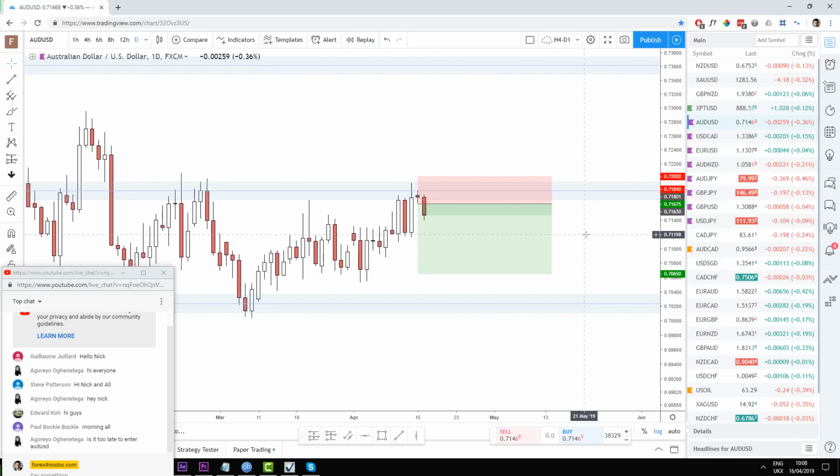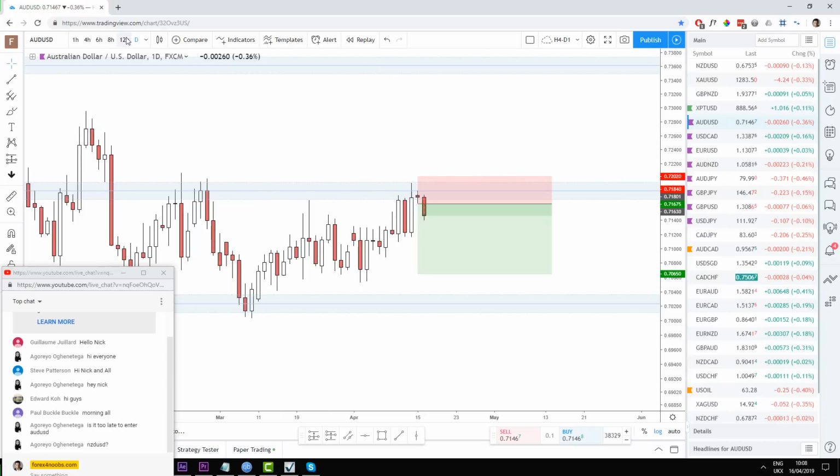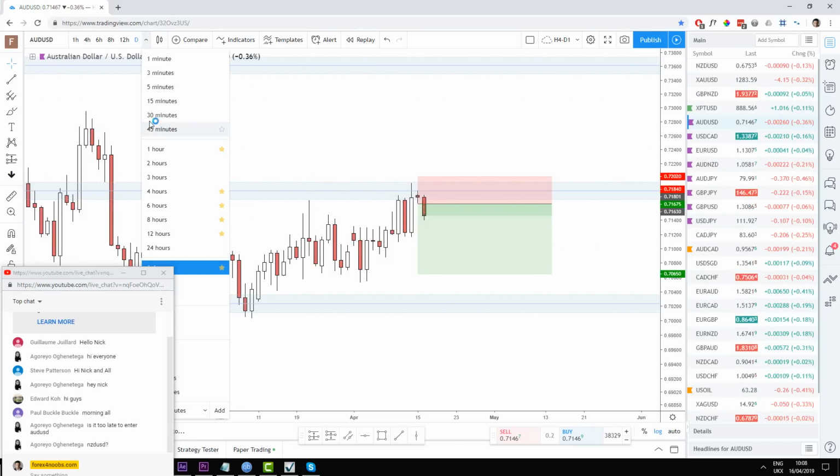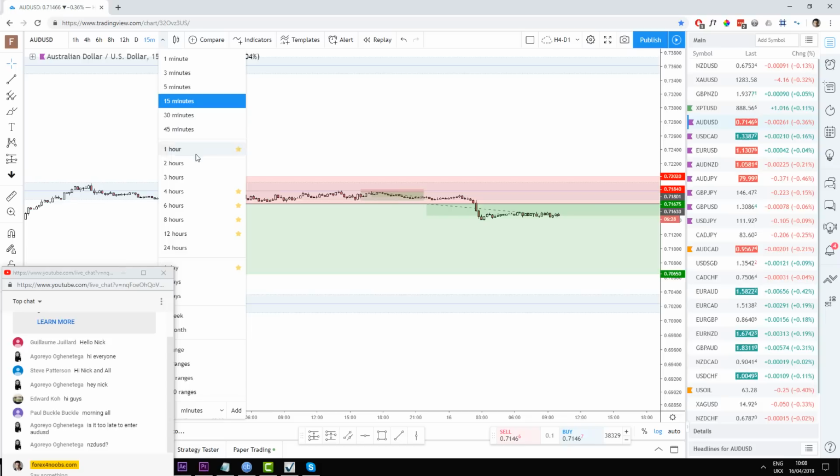It's a good setup, but yeah, it should have been entered shortly. Actually, I think the entry was at 2:15 a.m. because that's when my 15-minute chart trade closed out due to a big drop down. So the entry would have been here around about 2:15, 2:30 a.m. UK time. But yeah, definitely a bit late to enter.